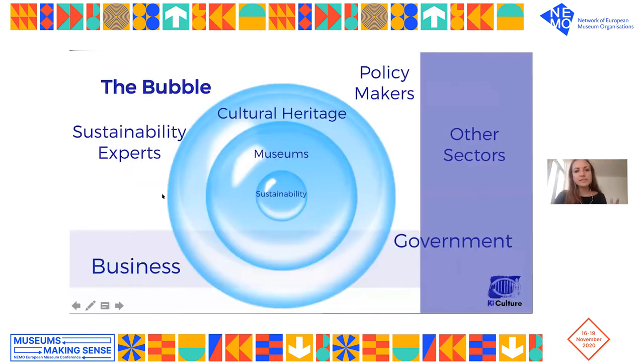So sustainability right now tends to be this bubble within a bubble within a bubble. You know, we're a small sector, if we're being honest. I think we're big, but in the grand scheme of the world, we have cultural heritage, we have museums, and then we have sustainability, which is kind of this niche topic within a niche topic within a niche topic. And so it tends to be something that doesn't get as much attention or focus as maybe we would like it to. But today we're going to work on popping this bubble and figuring out what sustainability means to us and how we can actually start taking some action.